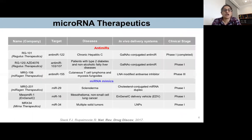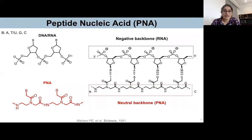And this is the list of antimirs as well as the microRNA mimics, which are currently in clinical trials for treatment of cancer like lymphoma, lung cancer, breast cancer, and many more. And my research focuses upon designing new antimirs in order to inhibit the oncomirs, which are highly upregulated in cancer. And I work on designing peptide nucleic acids, which can bind to the target microRNAs by complementary base pairing rules.